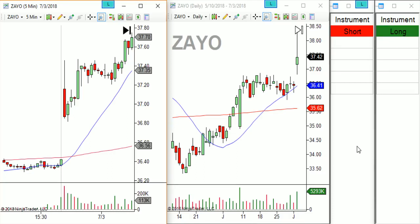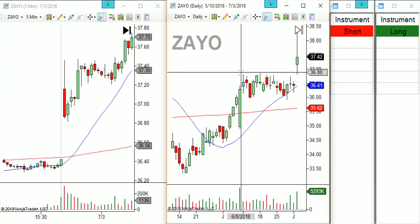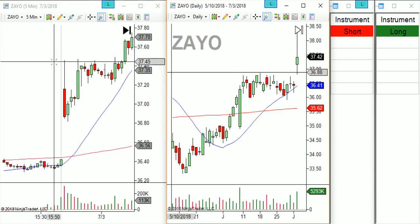And that's what happened on the ZAYO today, which is not as common in the off season. We still have like another week and a half before earnings season, and I feel like in earnings season this happens a lot because of the style of trading that I take. It happens much more often, but that did happen today on this morning breakout trade.